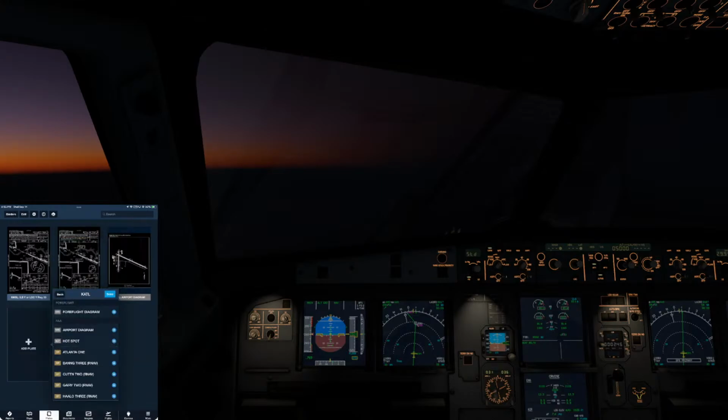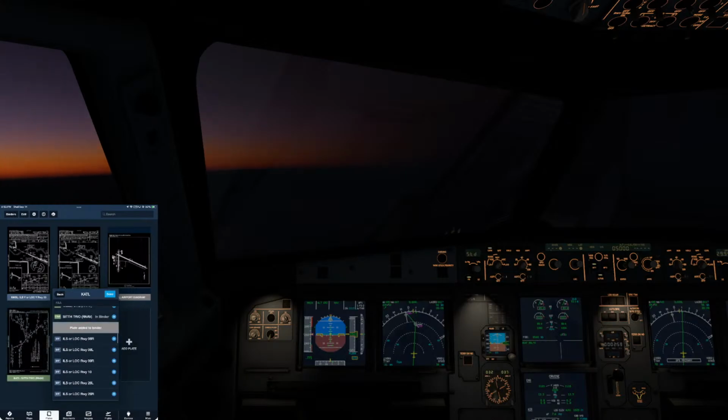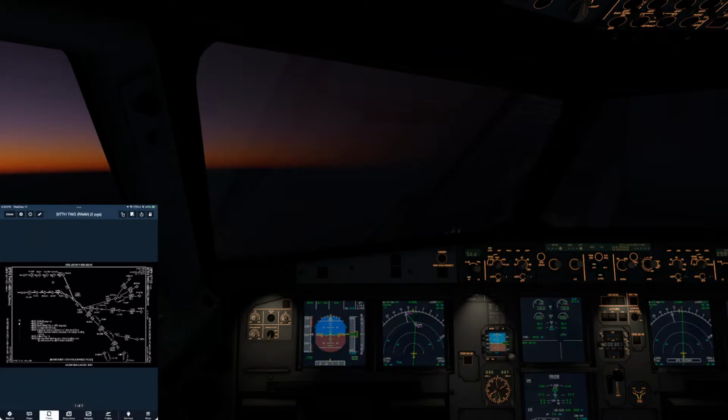Atlanta. Jacksonville Center, good evening. JetBlue 88, flight level 370. Just checking in with Jax. That's JetBlue 88, flight level 370. Blue 88, Jax, welcome.